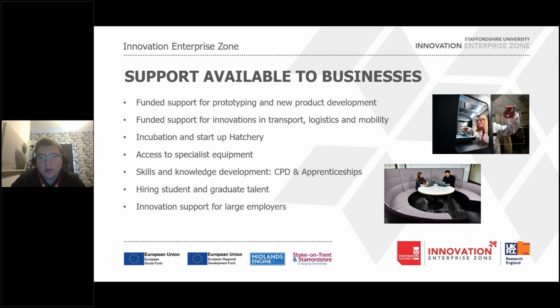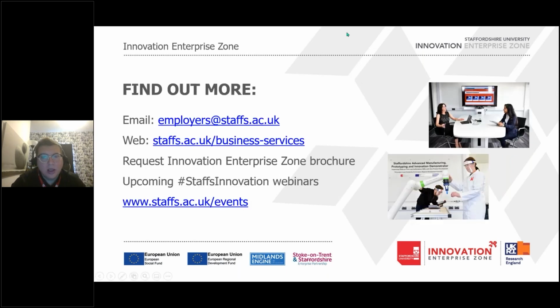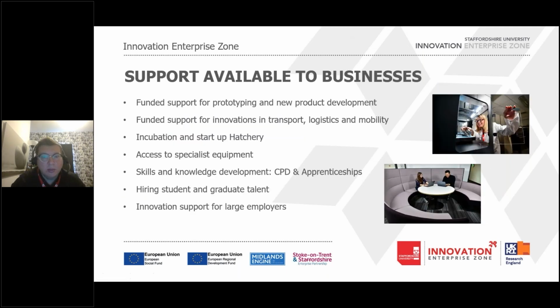We also have access to specialised equipment, so lots of equipment on campus, from 3D printers to scanners, you name it, we've got it at the university. And so a lot of the projects will be using the equipment at no cost as well. So again, if you want to hire out some of our equipment separately, we're quite open to that if you want to get in touch with us. But if you take part in our projects, a good thing is that the equipment will be used by the students and by the graduates at no cost to you as part of the project.